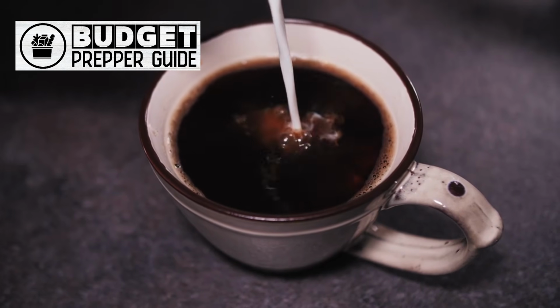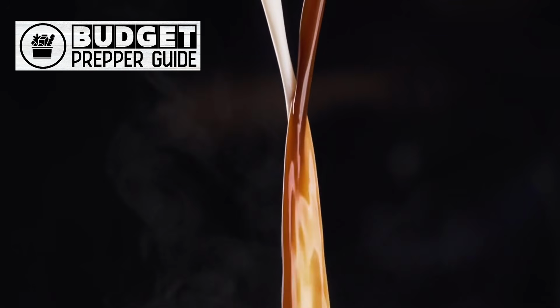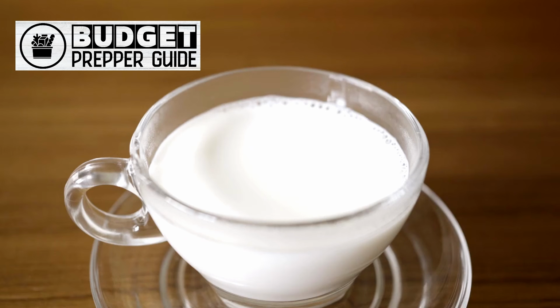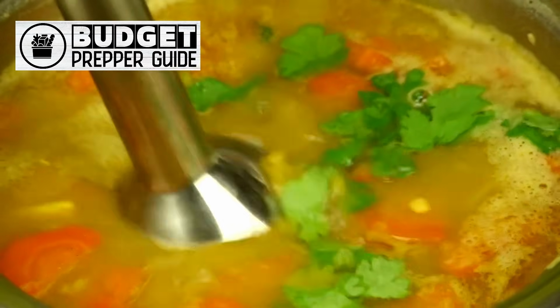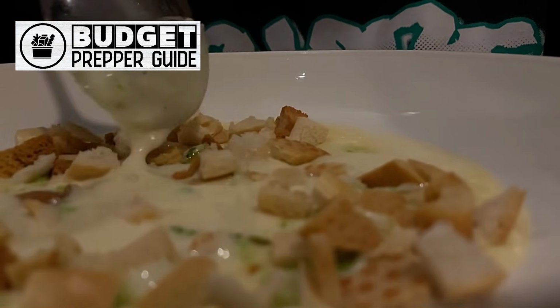Now, let's talk about what powdered milk can actually do. You can mix it with water and drink it like regular milk. That's the most obvious use, but beyond that, you can also cook with it. Baking, great for adding moisture and protein. Soups and sauces, a splash of powdered milk can make them creamier without needing fresh dairy.